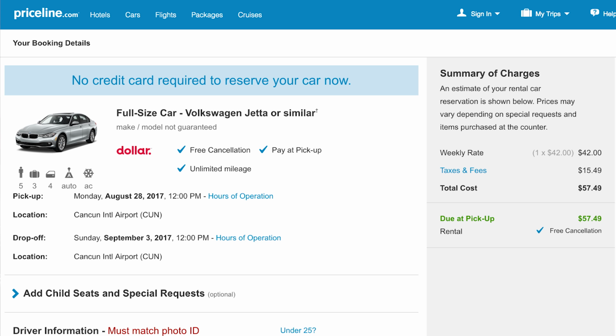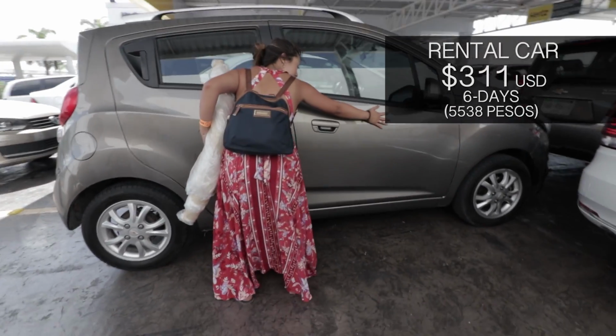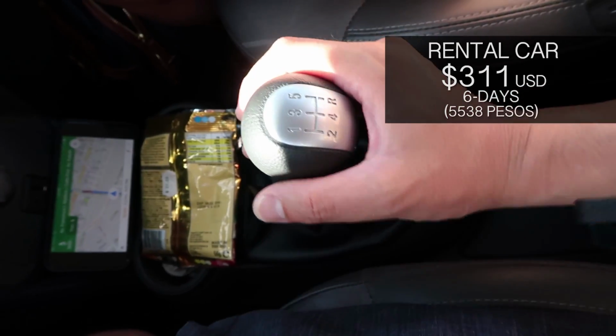I pre-booked on Priceline, and it said it was gonna give me the car for like $60 for 6 days. We showed up to the place, and they're basically like, oh, we don't really have a car for you. So yeah, I don't know. We walked right next door to Hertz. We ended up paying about 5,500 pesos, which is about $311 for this little compact car that's a stick shift.